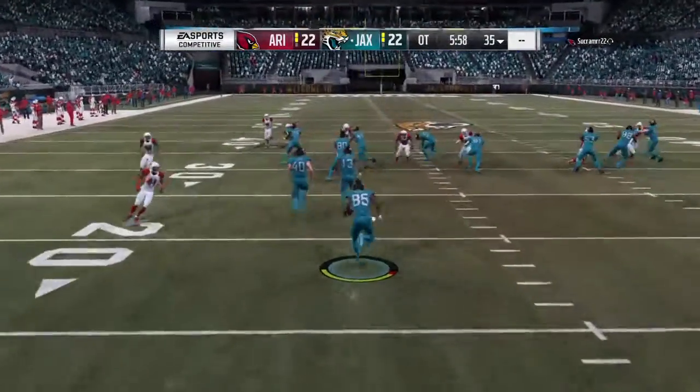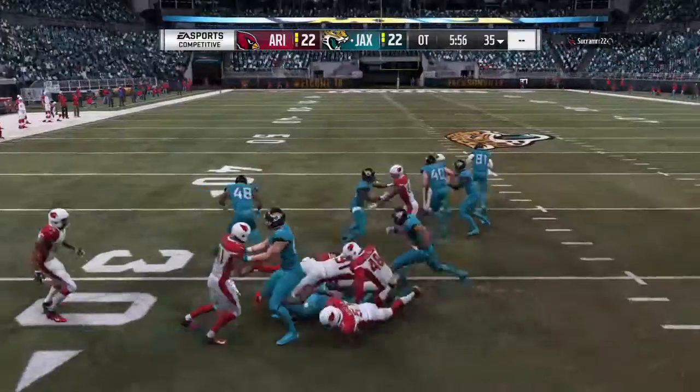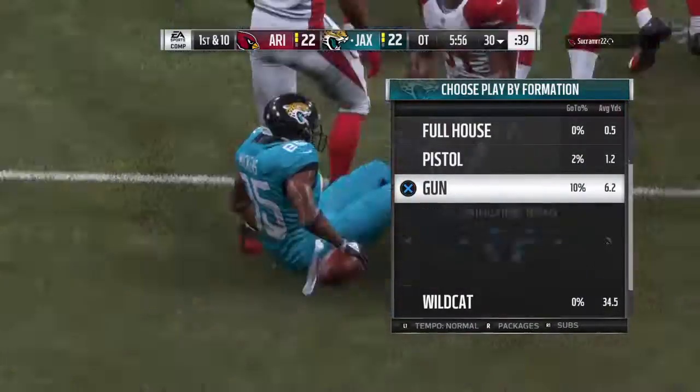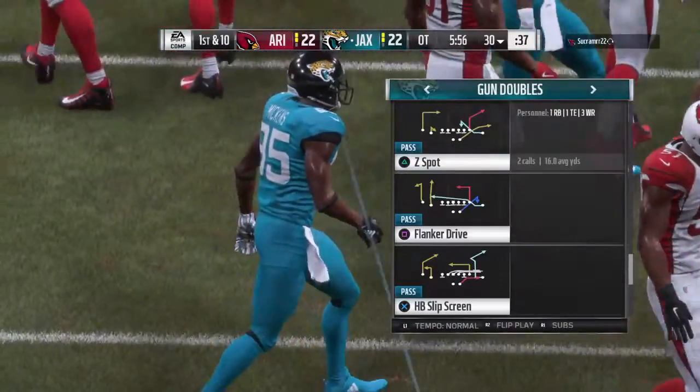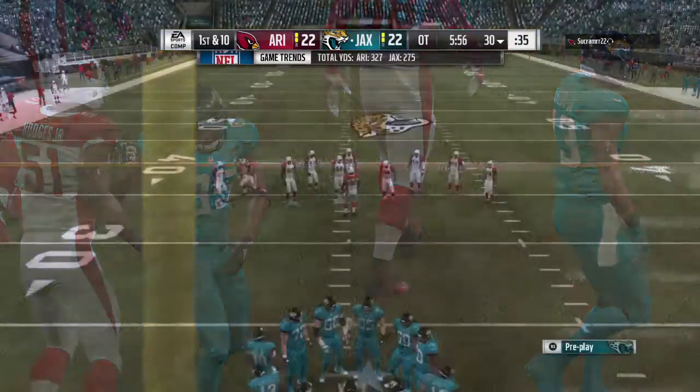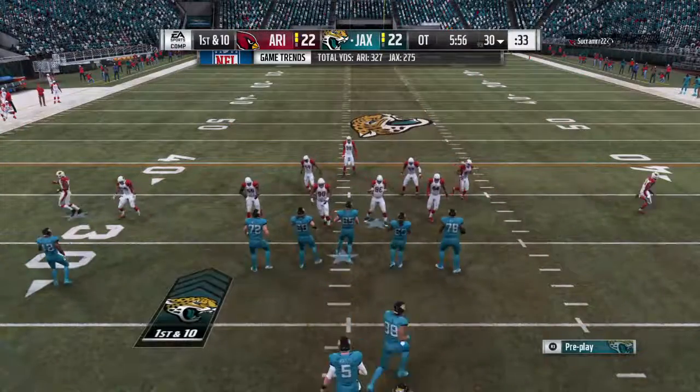This fielded at the 2. And a nice return sets him up pretty good here at the 30-yard line. Here comes the Jaguars offense as they get set to go again. They control their own destiny here. They have the football in overtime. Obviously, a touchdown would win it.